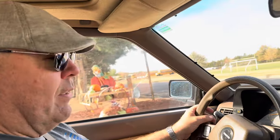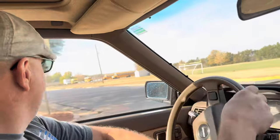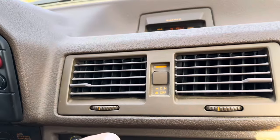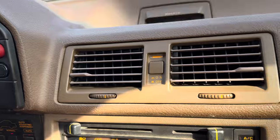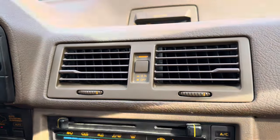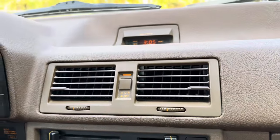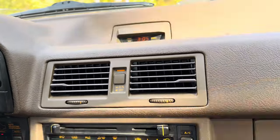All right, I think he said go right, didn't he? I think so. I don't remember for sure. Look down here. Watch these vents. Look, they're oscillating. What in the world? You see it? Oh my gosh! They're automatic, oscillating vents. That is crazy. I didn't know there was... That's cool. Isn't that neat? Let's check out the tunes here. Look at the EQ.